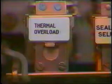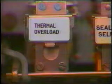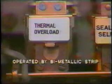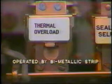If the supply voltage falls below, say, 60%, then the contactor will open and remain open until the operator effects a manual start. So this provides some protection for loss of voltage. Also, a thermal overcurrent relay is usually built in to protect the motor against overcurrents. Heavy overcurrent heats a bimetallic strip which opens and interrupts the power supply to the contactor coil.